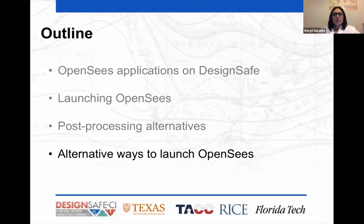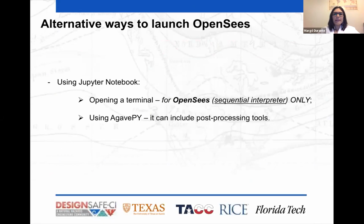After that, the last thing that we would like to cover before closing is what are the alternatives available on DesignSafe to launch OpenSees. Because this is what you can do directly using the portal, but you have also alternative ways. First of all, you can take advantage of the powerful tool that is Jupyter Notebook, and you can do it opening a terminal or using Agave API, and I will go through both of them in just a few seconds.